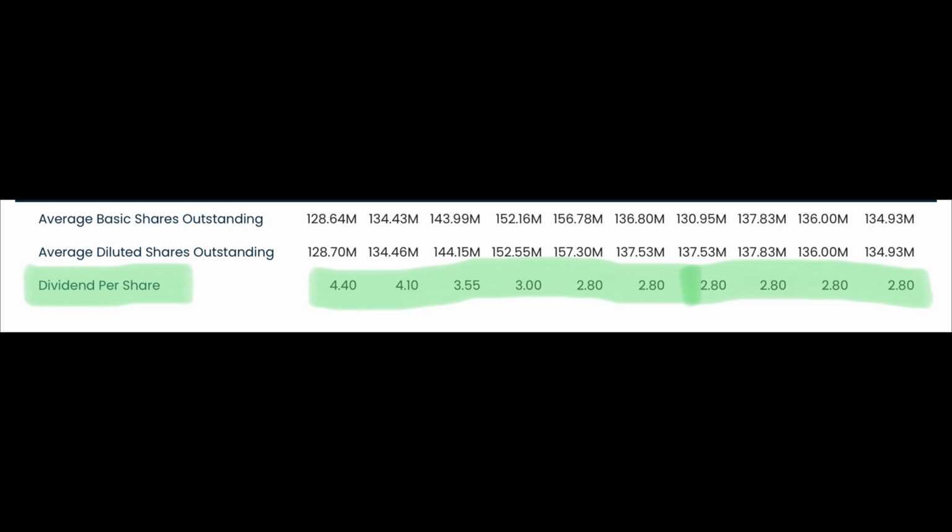And not only that, they have been increasing their dividend as well. So in 2016, they paid a dividend of $2.80 annual per share. In 2017, they paid $3 annual per share. 2018, they paid $3.56 annual per share. 2019, they paid $4.10 annual per share. And in 2020, they paid $4.40 annual per share, which is really, really a good payout. It's increasing, even though this stock is pretty expensive, they are increasing their payout on a yearly basis, and that gives good raises for everyone.